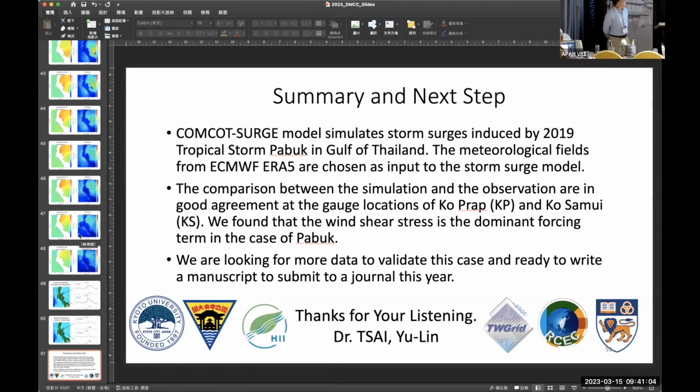Yes, the sea level change? Yes, yeah, we can. If you mean considering the scenarios of sea level rise and some other things, it is able to do that. But because now we are focused on some case studies, in the future we want to understand some other factors, such as future climate change or sea level rise. So it's fine to do that.